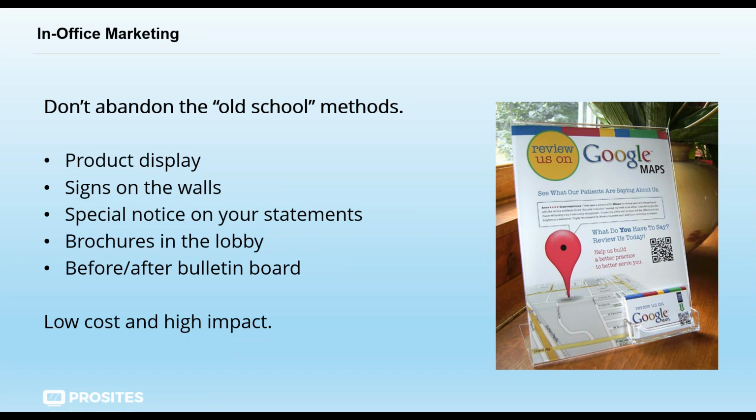Put signs on the wall if you offer procedures. You know, sleep apnea is a perfect example. A lot of people don't realize that some dentists treat sleep apnea. Make sure you've got something out so people know. Brochures in your lobby. Before and after bulletin boards are very effective too. It's a great way for people to see what it is that you can really do and understand how you can help them. So most of these are all relatively low cost, but huge, huge impact on the patients and their understanding of what it is that you can do in trying to increase those sales.